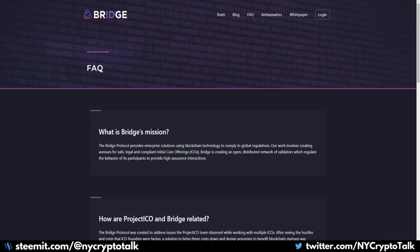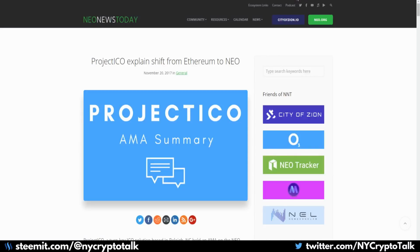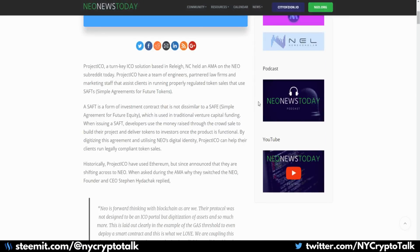Obviously, there are many fraudulent companies, and there were actually talks previously on their Project ICO about how they shifted from Ethereum to Neo, and their main reason for shifting is because of SAFT. SAFT is a simple agreement for future tokens, and basically they said that by moving to Neo's digital currency, Project ICO can help their clients run legally compliant token sales.